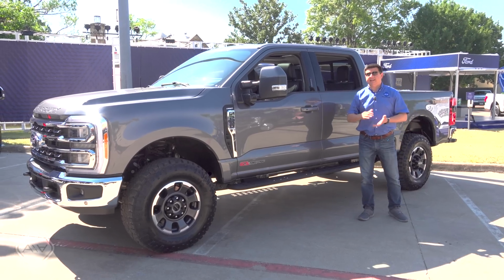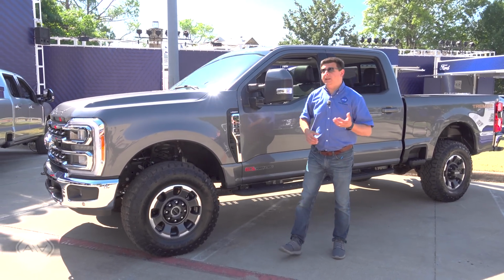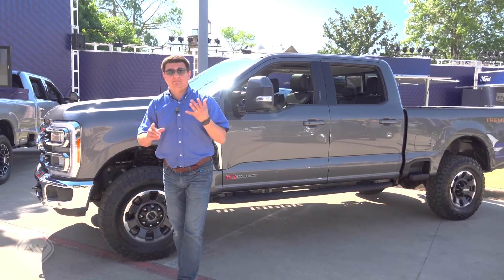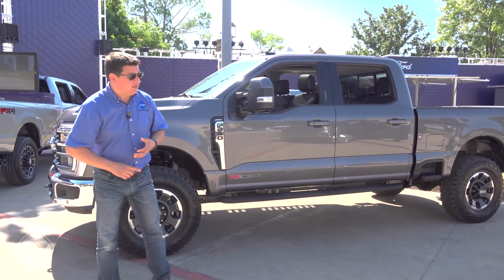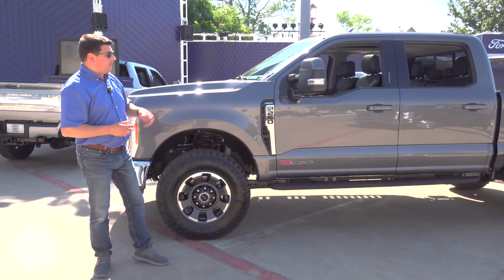Lots of really interesting internet-connected features. Lots of upfitter ability as well. Ford has said that they're opening up the APIs for the infotainment system, so upfitters can integrate their upfits like bucket truck controls or crane controls, etc., right there into the infotainment system. That's a really cool, handy feature for potential fleet customers.